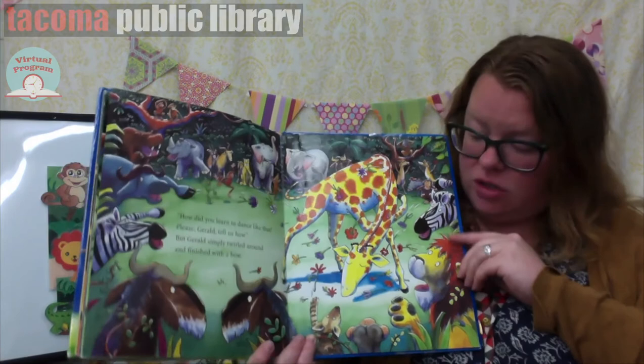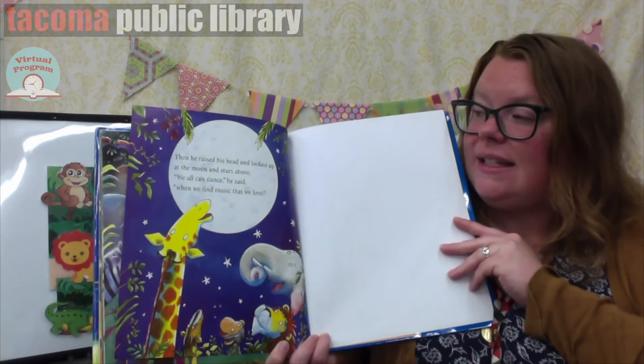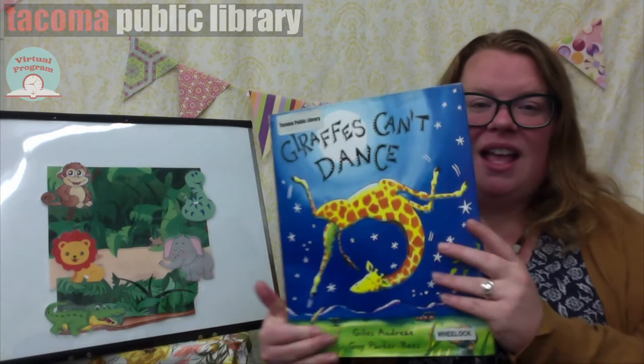Then he raised his head and looked up at the moon and stars above. "We all can dance," he said, "when we find music that we love." And that's our story, Giraffes Can't Dance.